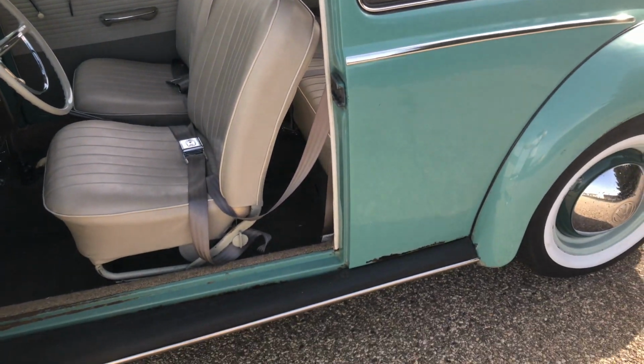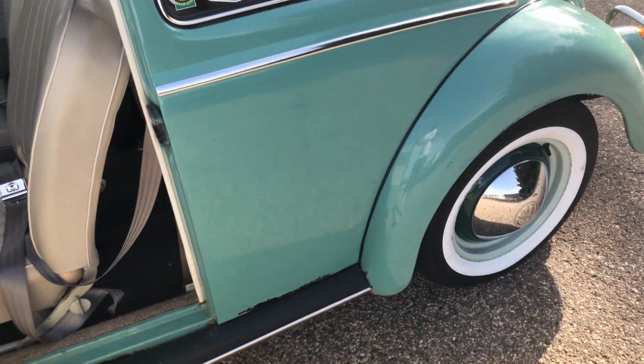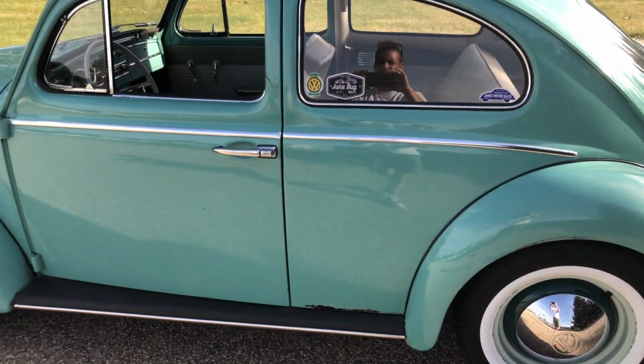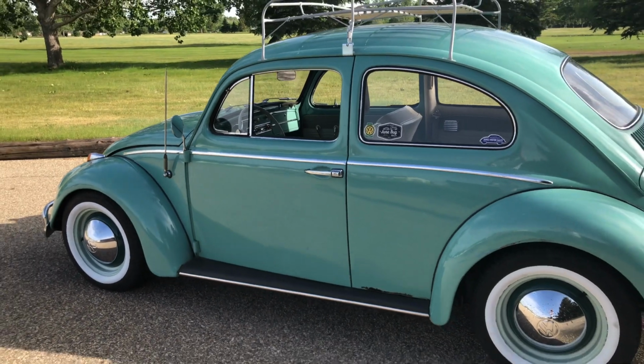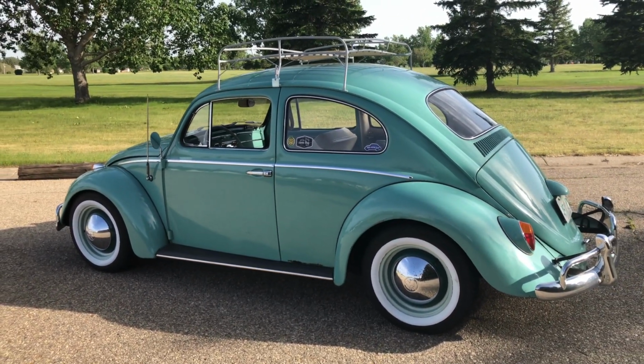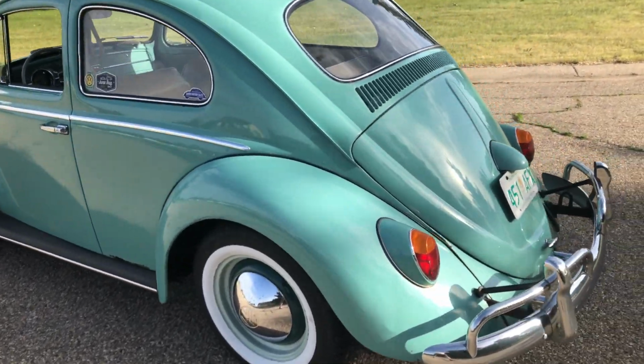So it's had a repaint, and it's not perfect. I mean, it does have a little bit of rust in a few spots, and probably needs heater channels, but the pan itself's fine. But hey, it's an original great driving bus. Let's take a look under the hood and under the deck.